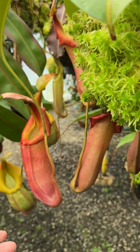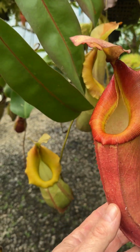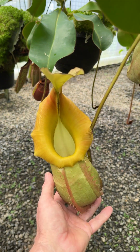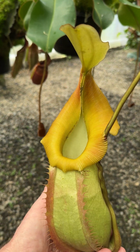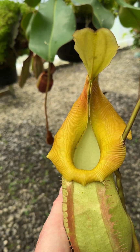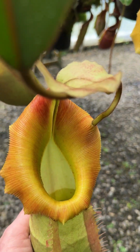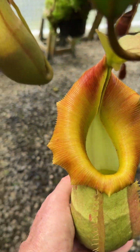Moving along, this is on the same plant. Look at this one down here. This one's mostly yellow. Very pretty. Very distinctive and different from the others, but also with a very wide peristome. Lots of lovely pictures on this guy.